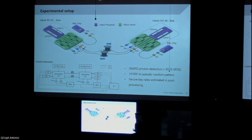So we wanted to characterize how this works. We took two of our hybrid transceiver PICs and set them facing each other across a duplex fiber channel. Each hybrid PIC has an externally modulated laser chip. This is actually indium phosphide, exactly the same as the modulator platform. It has a laser on it, and also an intensity modulator, so it can apply a 3-level decoy state implementation to protect against photon number splitting attacks. That feeds into the encoding side. And on the decoding side, you've got two SNSPDs, just run-of-the-mill, 85% detection efficiency, about 100 dark counts per second, so no fancy multi-pixel SNSPDs, unfortunately.